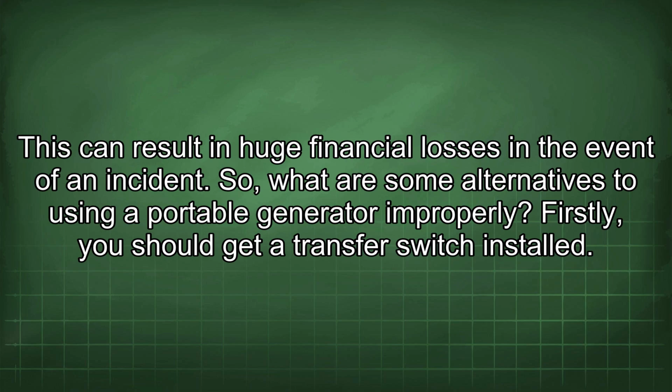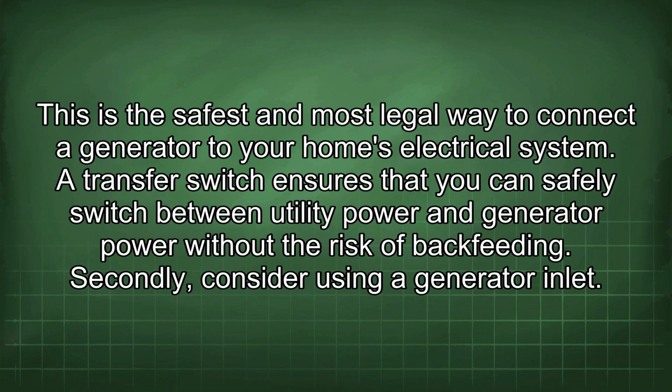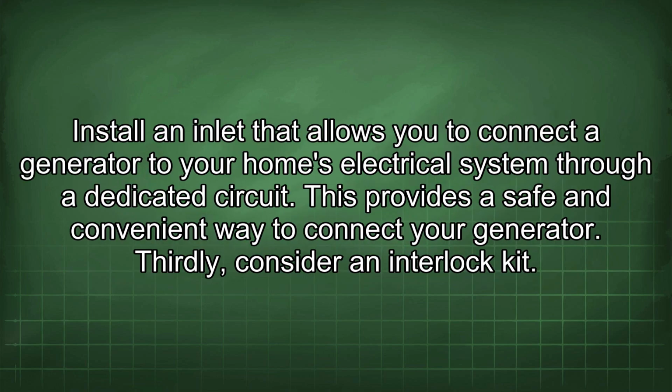So, what are some alternatives to using a portable generator improperly? Firstly, you should get a transfer switch installed. This is the safest and most legal way to connect a generator to your home's electrical system. A transfer switch ensures that you can safely switch between utility power and generator power without the risk of backfeeding. Secondly, consider using a generator inlet. Install an inlet that allows you to connect a generator to your home's electrical system through a dedicated circuit. This provides a safe and convenient way to connect your generator.